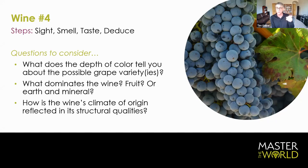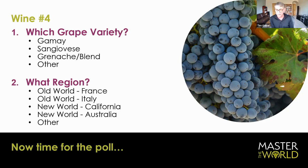Okay, here are your choices, ladies and gentlemen. You have Gamay, remember what I said about it previously. You had Sangiovese, okay. Classic example would be something like Chianti Classico or Brunello or something like that. Think about structurally how Sangiovese is different, and finally Grenache blend. Your choices in the old world are France and Italy, and then in the new world, California and Australia. Okay, you got a lot of information to work with and some good choices. So go, fight, win, conquer. See what you can do.